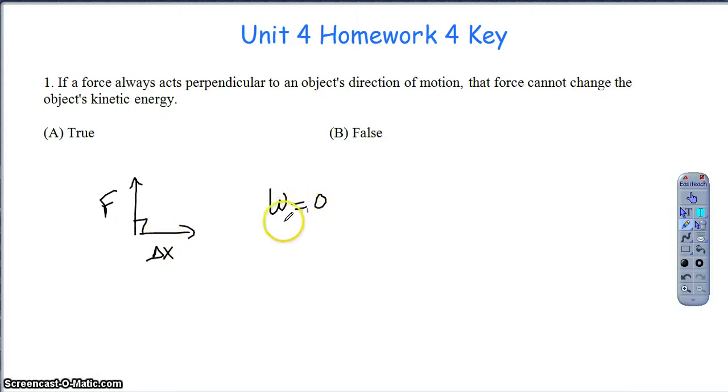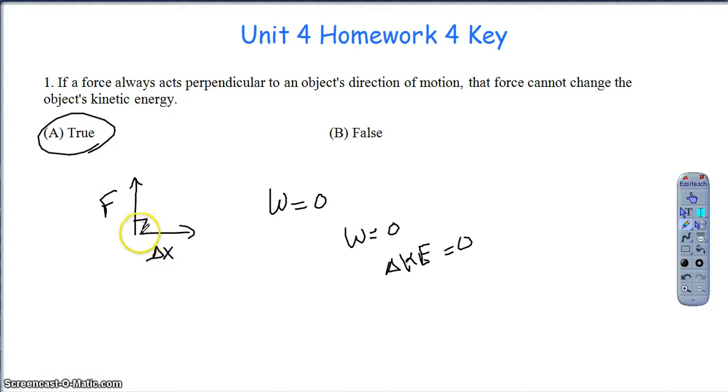And so since work relates to my change in energy, if the work is 0, then my change in kinetic energy would be 0 as well, right? So if the force is perpendicular, the force cannot cause a change in the object's kinetic energy. That is true. The work has to be in the same direction as the displacement in order to change the energy. So hopefully the first question is pretty easy.